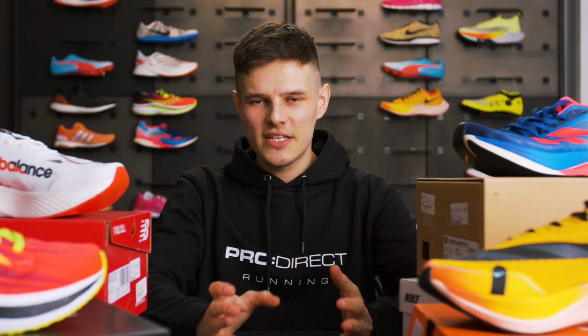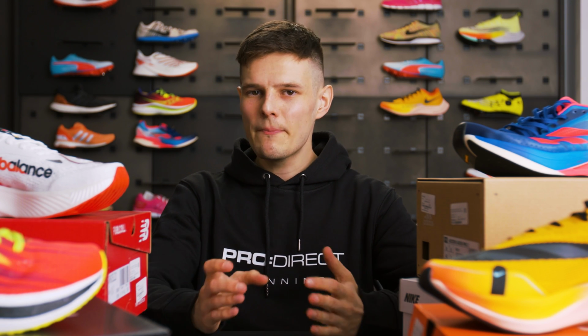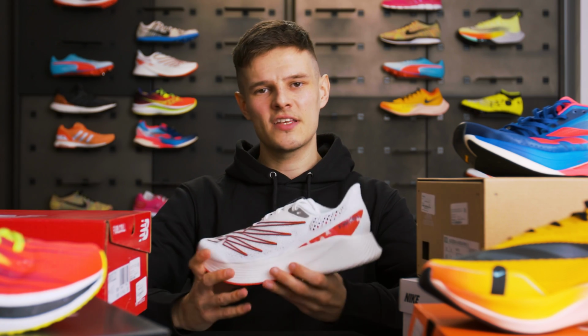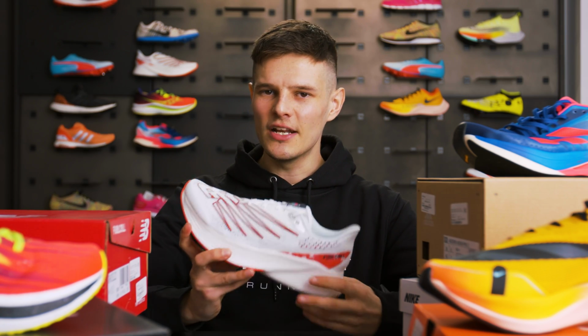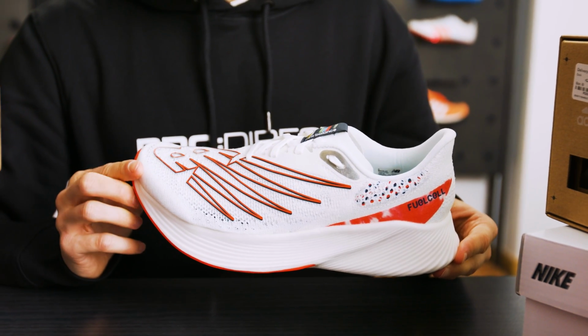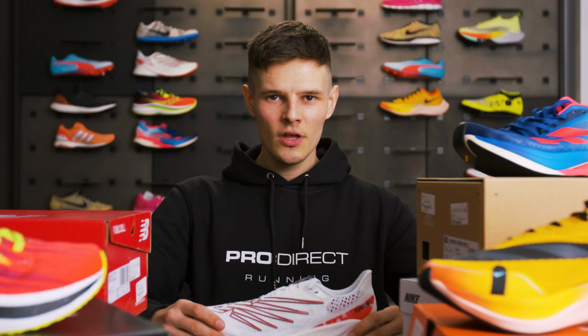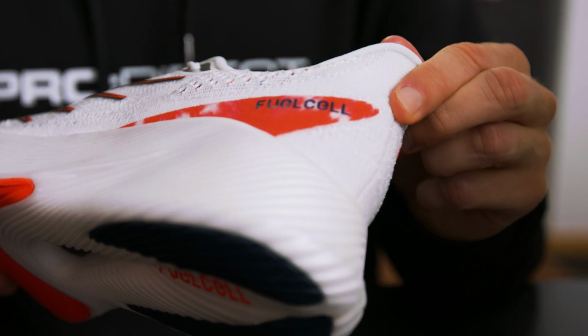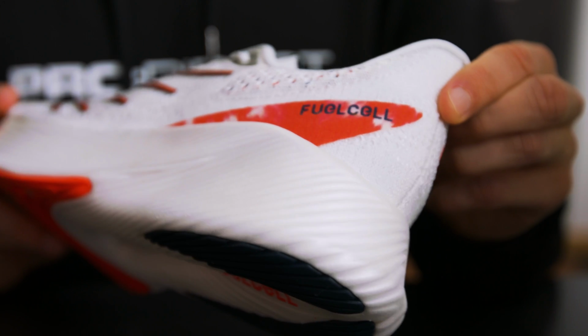Now sometimes the update to a running shoe can be pretty minimal and underwhelming and leave a bit of a sour taste in the mouth. But the New Balance FuelCell RC Elite V2 is definitely not in that category. An increased 39mm of buttery soft FuelCell foam in the midsole combines with a full-length carbon fiber plate to allow even more compression when landing before entering into a super snappy toe-off.